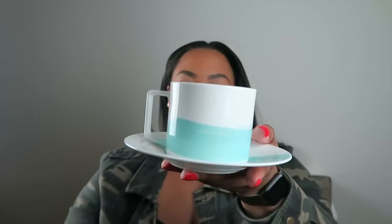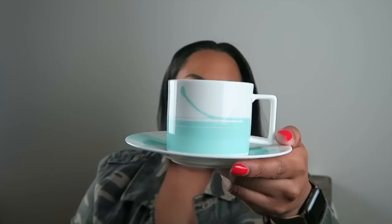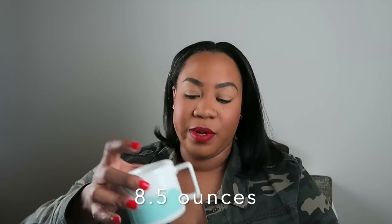I just thought this was so elegant. There's a regular color block cup and saucer, but I thought that this was a little different. I want to say maybe this is like a 5-ounce pour, but regular Tiffany bone china. Stuff like this is really important to me.